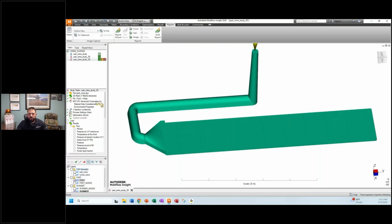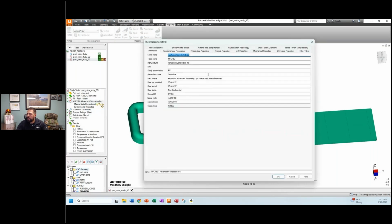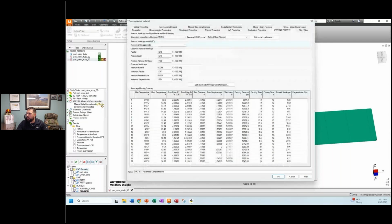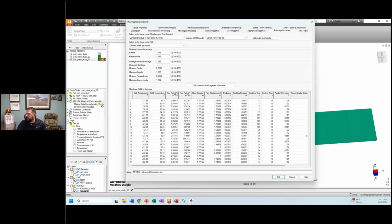So where do you find the CRIMS tested values? On the left-hand side of your Moldflow window, as you can see on the screen, in the Study Task Manager bar, 4 lines down is the material file which was used for this particular simulation. If we go ahead and right-click on that, Edit Properties, now we have a whole range of really useful information on the material. But for today, what we're going to concentrate on is this Shrinkage tab. Okay, let's go ahead and click that, and let's make it full screen so everyone at home can see.